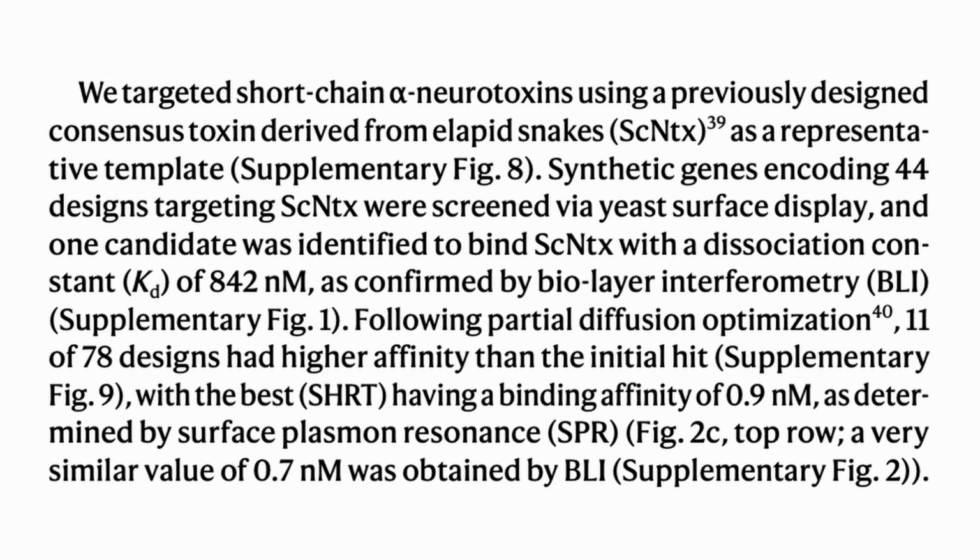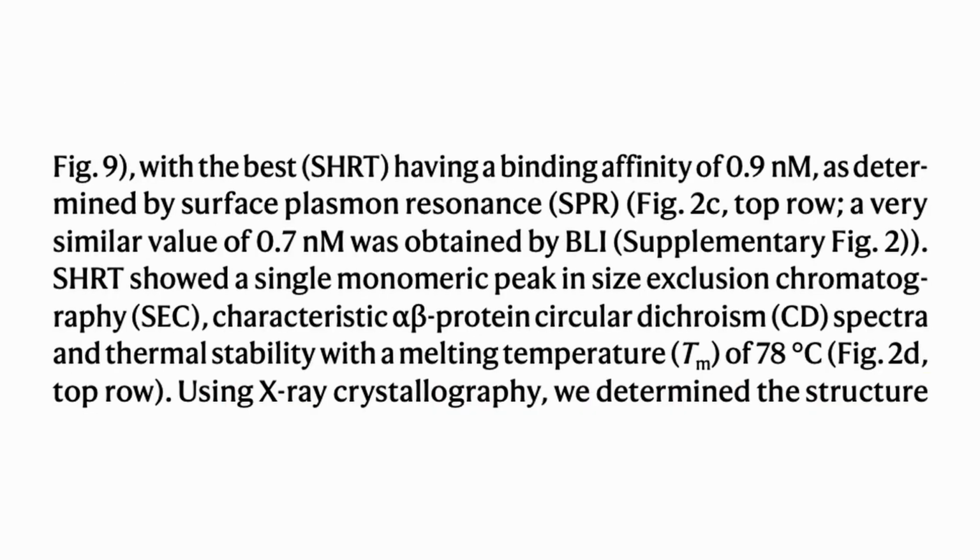In practice, this means stronger binding affinity. Their best candidate was SHRT, which I'm going to read here as short, with a KD measured at 0.9 nanomolar in SPR and 0.7 nanomolar by BLI. The properties of their short protein show a single peak in the SEC, typical CD indicating normal alpha helices and beta sheets, and a melting temp of 78 C.